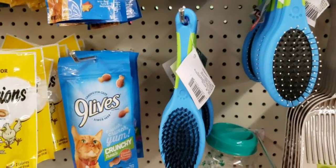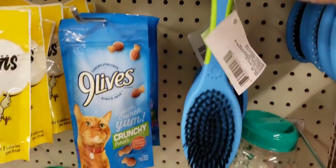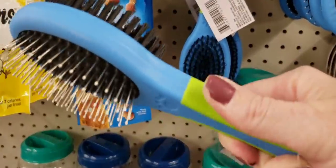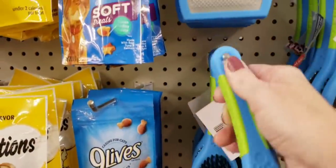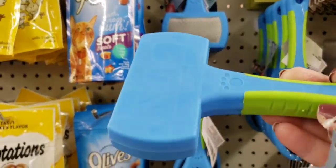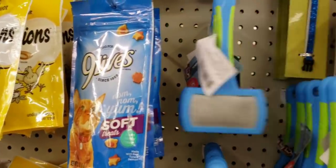Never knew. Hey, they have some new dog and cat brushes. So they have this one. It is blue and green, a rubber grip. Very nice. And 2 different ones. And then they have this thing. So, wow, that thing is sharp. But for a buck, why not?